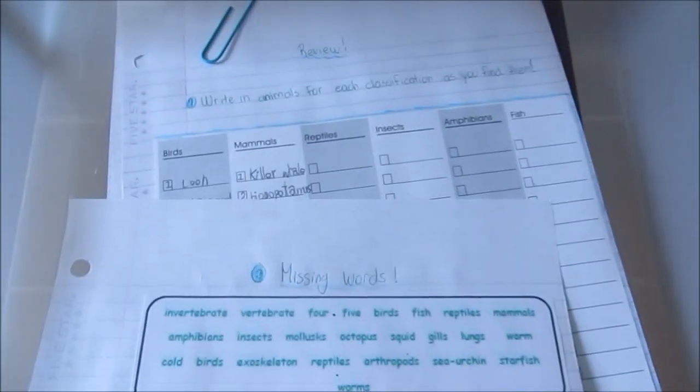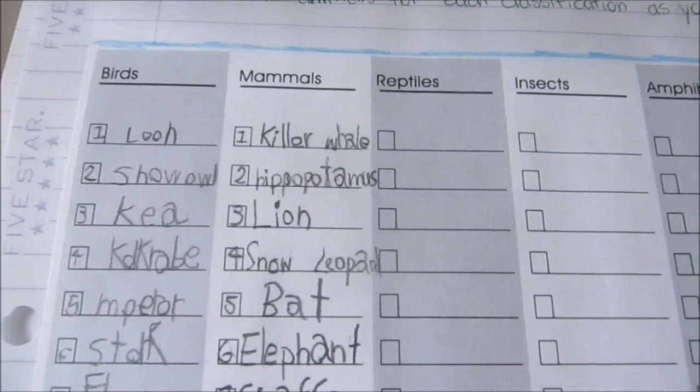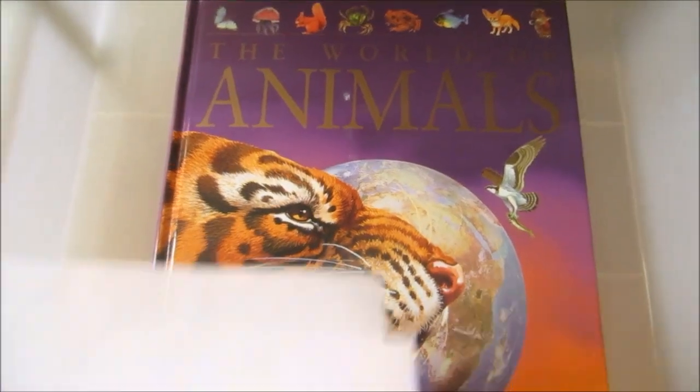And then for science, we're doing mammals, birds, reptiles, amphibians, animal classification. We already covered some of the cut and paste pictures according to the group they belong to, and then drawing some things for each group, like a group of reptile friends, a family of mammals, amphibians, and then she's completing the names according to each group. And she's gonna complete the sentences with these missing words right here. And we're using this book to do that, The World of Animals.